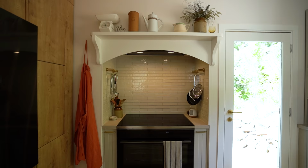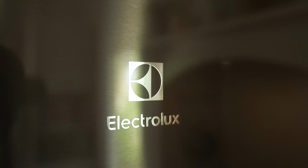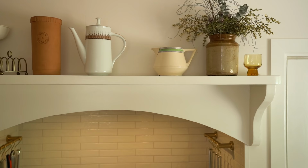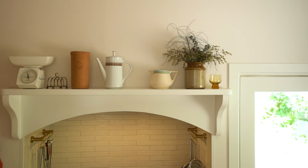We fit a 900 Electrolux oven in it, and that's one of the best ovens ever. We've got the same one at home. What I love about that area is the tiled splashback on all three sides. I really love that range hood now that it's hidden with that repurposed shelf, and I love that arch detail.